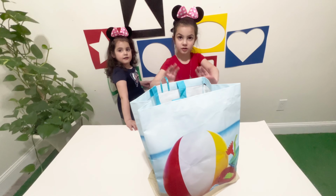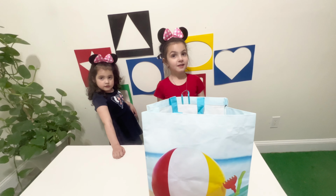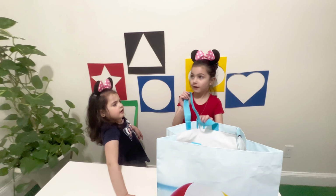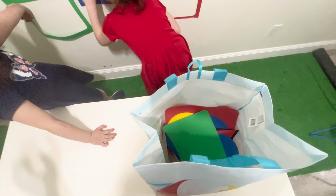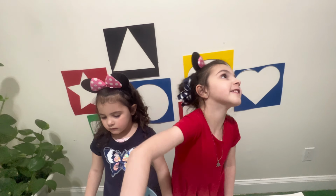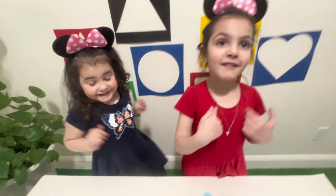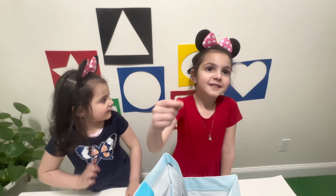Do you know what this is? No. It's just a simple bag. That's a pretty bag with shapes inside. So all the shapes that you have are in here. Without looking, you're going to stick your hand in there and take a shape, okay? Ready? You're going to go first?